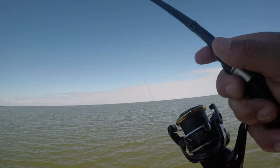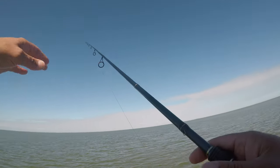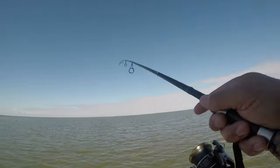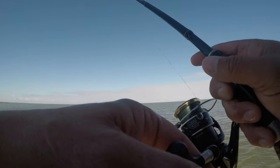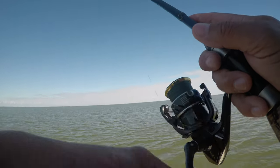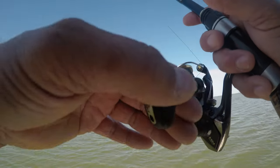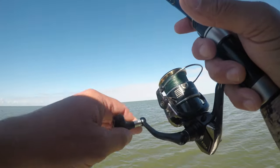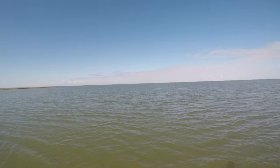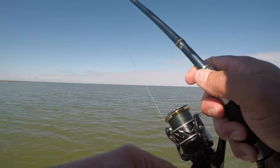A lot more mullet, a lot more bait here. That's shallow on either side, gut right down the middle. This is the kind of area you should be able to find a big trout. It's a pretty muddy bottom. This is kind of identical to what we were looking for. This spot's looking good. Let's see what else we can do here.